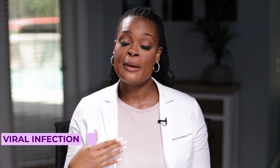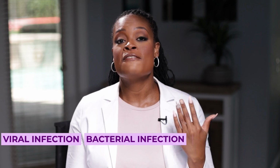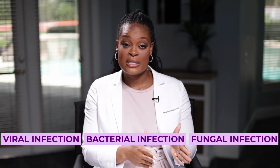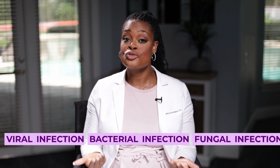Well, whenever you have an infection, that means that you're having either a viral infection, a bacterial infection, or a fungal infection. Now, each of these types of infections requires a different type of treatment. So for instance, virally, if you had a cold, you may not need antibiotics for this, right? Because antibiotics are treatment options for bacterial infections, which is very different from a cold or a virus.